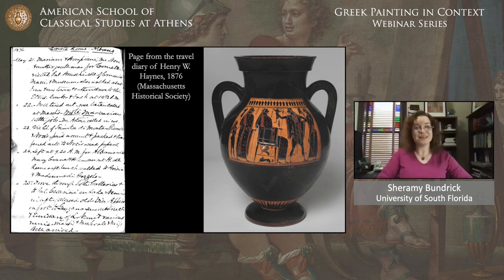Happily for me, he was in Italy in 1876, just a few months after the amphora was discovered. And an entry in his diary from May 21st, which you see at the top there on the left, says he went to Corneto for the day. Corneto is the name for the modern town of Tarquinia, as it was known at that time. Even more helpfully, he says in his entry that he met one of the Marzi brothers and saw their collection. He also described this visit in a letter to his mother, which I also found in the file.